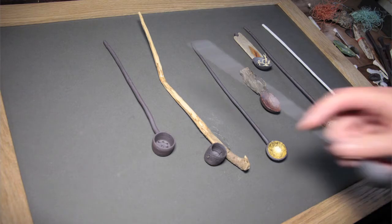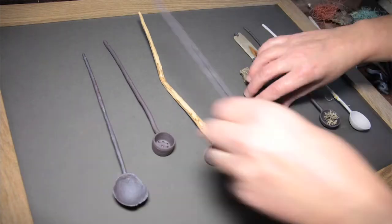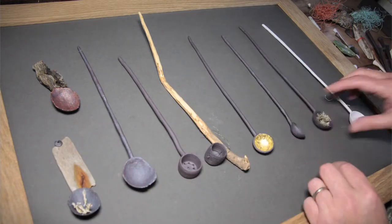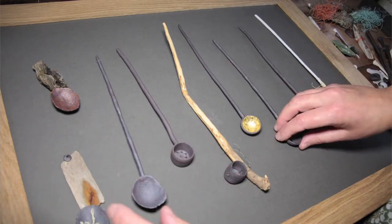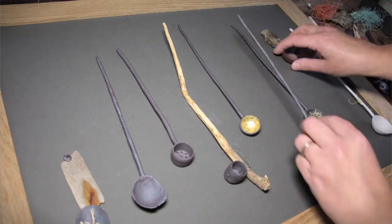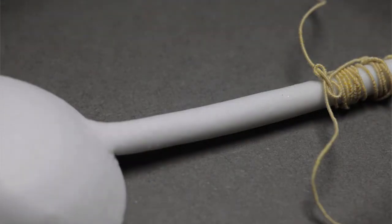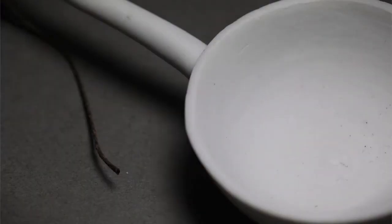I think what I'm trying to do with these compositions that I make is bring together pieces that I've found and pieces that I've made and create something new, something that together as a composition looks like a set of objects, perhaps a kit for something, for some unknown purpose.